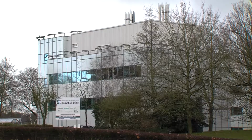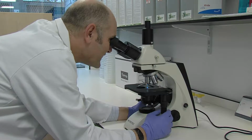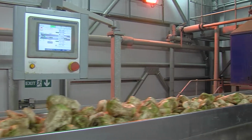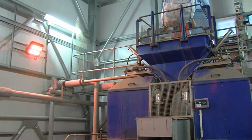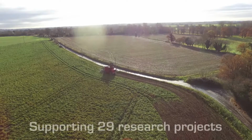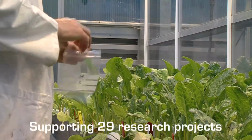And who else better to talk to than the head of science, Mark Stevens. BBRO is a levy board organisation and it's supported by the growers and British Sugar. So for every tonne of sugar beet a grower produces, they pay 14 pence into a levy. That's matched by British Sugar, and it's all about trying to maintain, promote, and develop the UK sugar beet crop to ensure it remains profitable and it yields well for the growers as well.